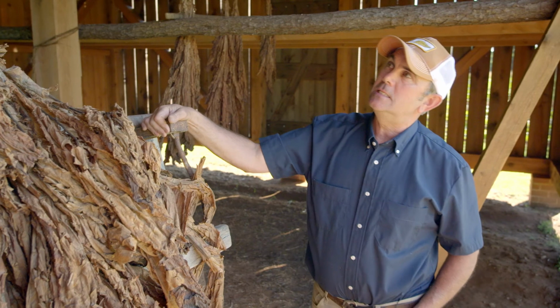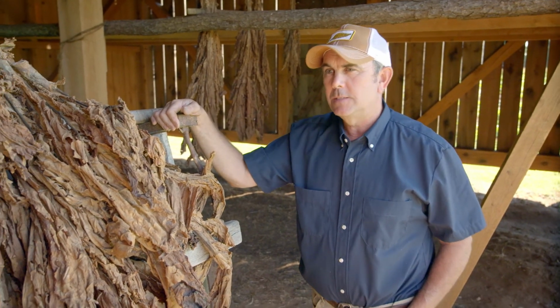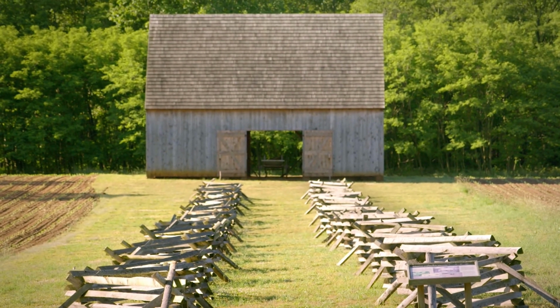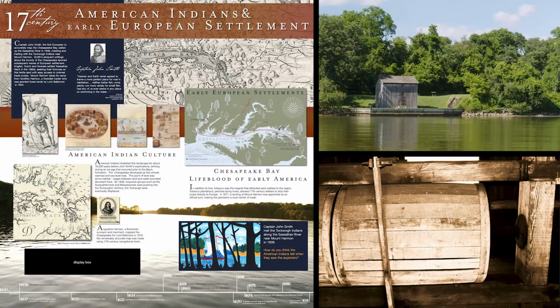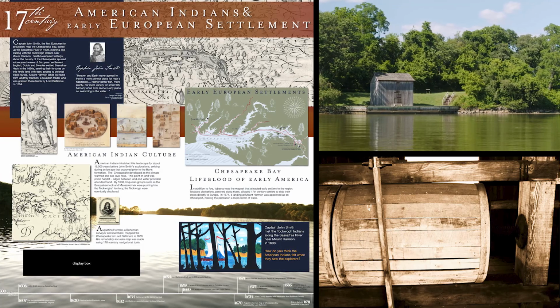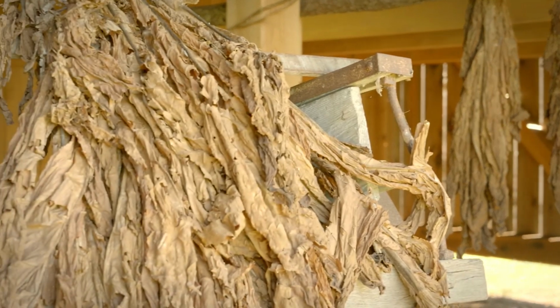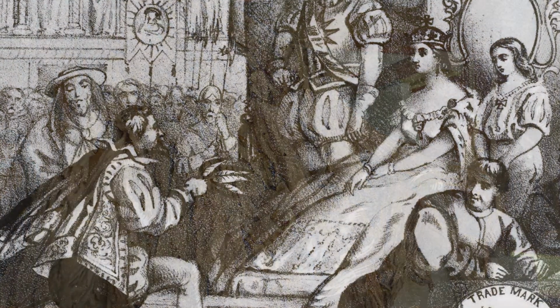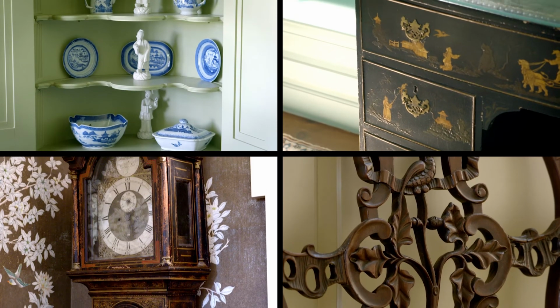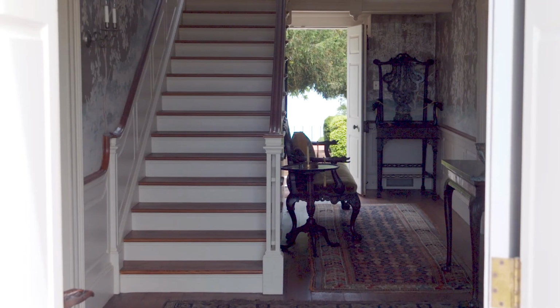This is our 18th century recreated tobacco barn that's kind of the centerpiece of our campus. The Native Americans taught the early settlers to grow tobacco, and tobacco became very popular in Europe and was a huge cash crop for the colonial settlers where there was no industry, where there was nothing but growing tobacco and sending it back. Tobacco is what paid the debts. Tobacco is what created the wealth. It was the cash crop that created all this incredible opulence and history around us.